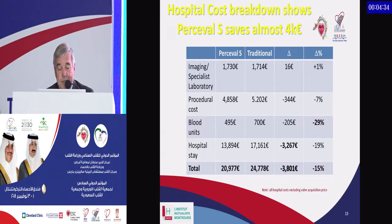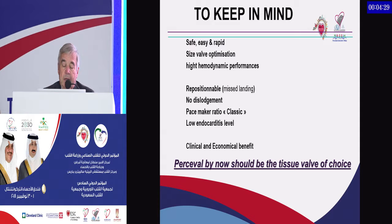And if we want to summarize this, this is really something which is safe for sure, but easy and rapid to do. There are some tips and tricks. You have to learn how to do it, but it's nothing difficult. We do in our daily practice things more difficult than this. We really optimize the size of the valve, and it's paramount for the gradient. This device can be repositioned if you miss the first landing, so it's also interesting in terms of cost. We never observed any dislodgement.